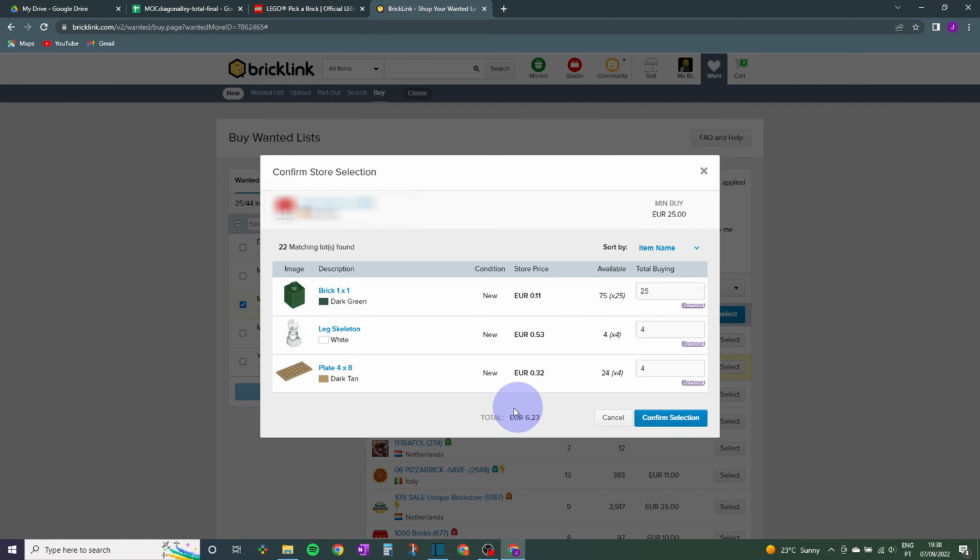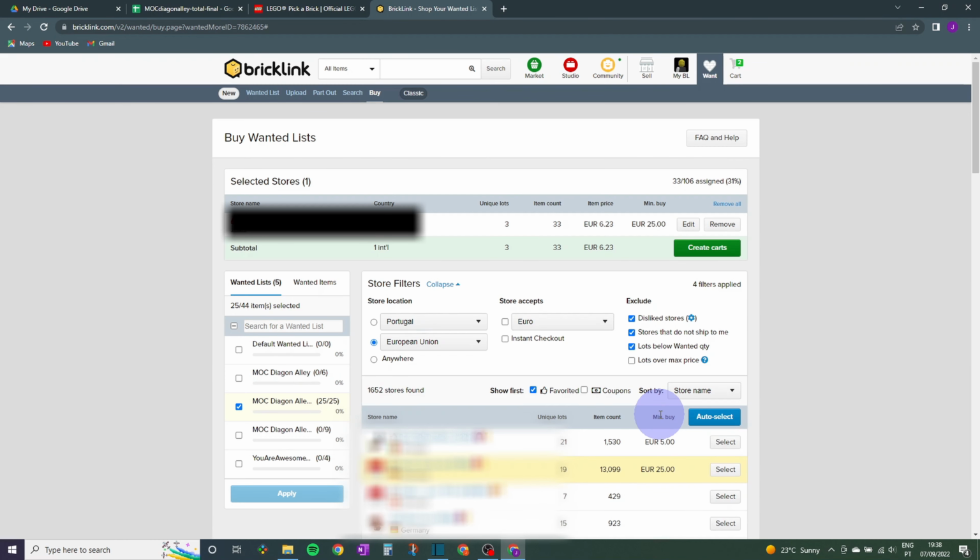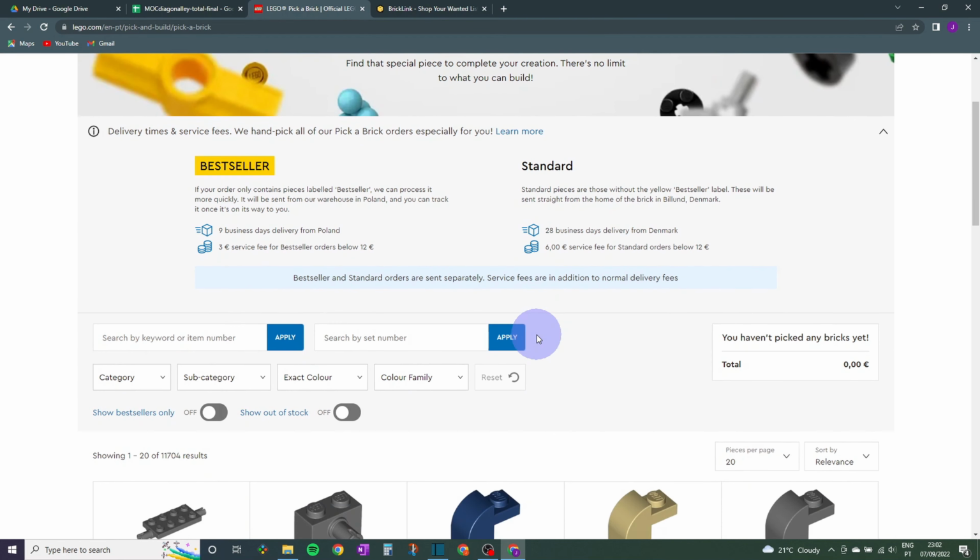In my case, I ordered all of the out-of-stock parts from Bricklink, because I noticed LEGO parts that are out of stock change frequently. Some get back in stock, but in the meanwhile others go out of stock. Depending on the amount of different types of parts you are buying, it might be really hard to find them all available at the same time to make an order. And since LEGO has the service fee for orders below 12 euros, especially the 6 euros fee for the standard parts, which are the ones usually out of stock, it can become very expensive to buy just those parts when they become available.